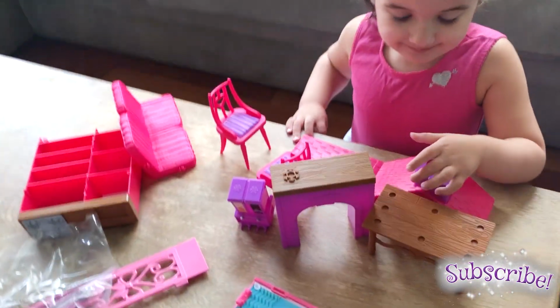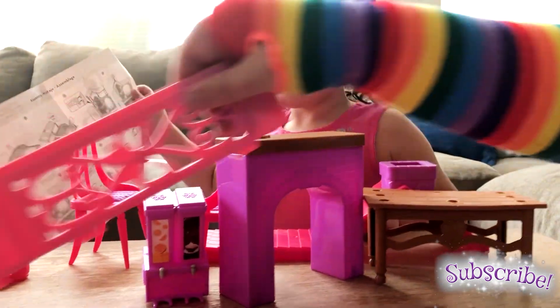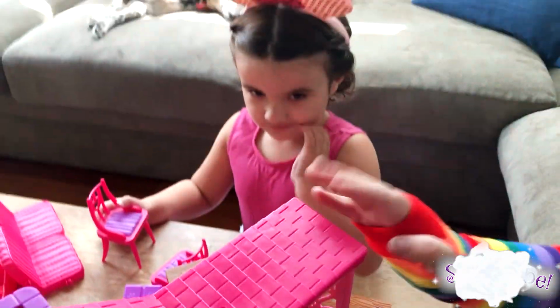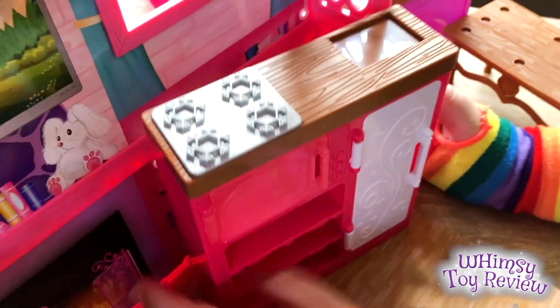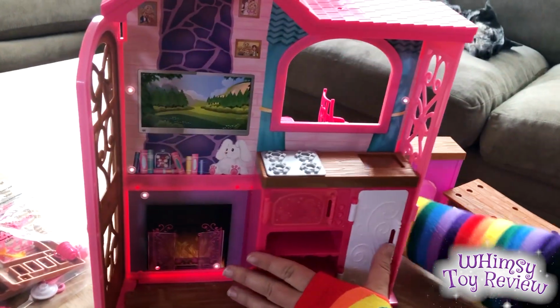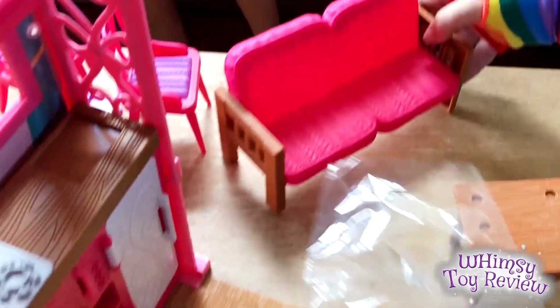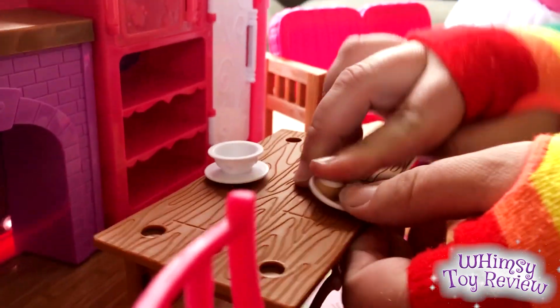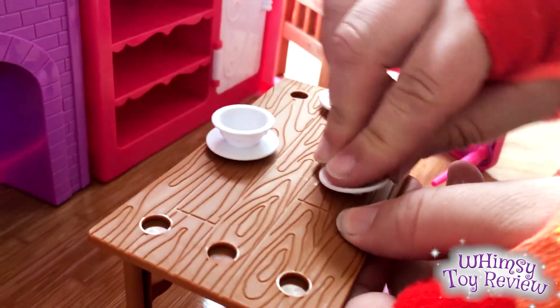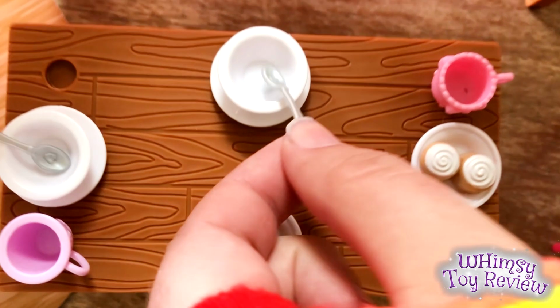Now what's the other piece on the other side? Can you look at the instructions? Was it this thing? I think this goes right in here. Something like that. Okay, cool. That looks cute. Do you think these are cupcakes or cinnamon rolls? Cinnamon rolls. Those look yummy. Okay, let's put the spoons on.